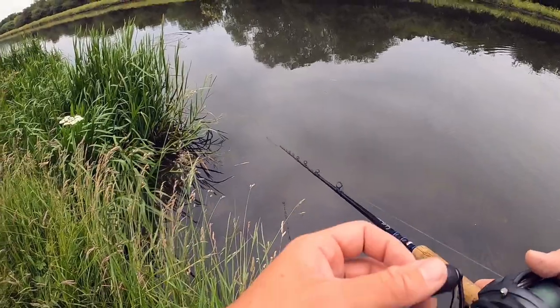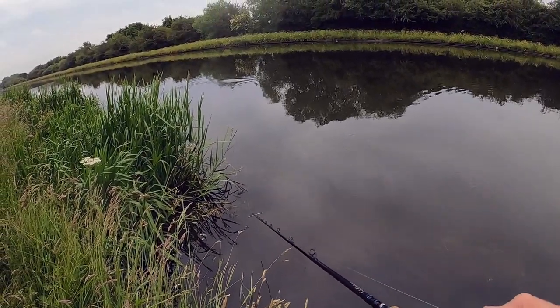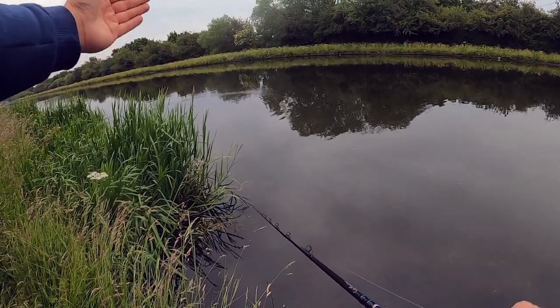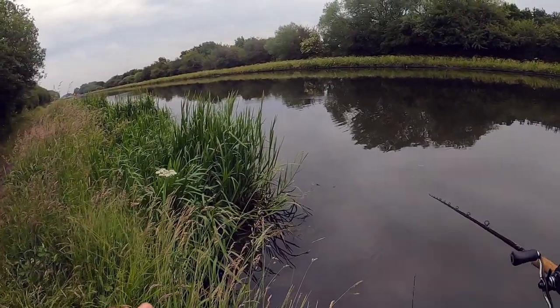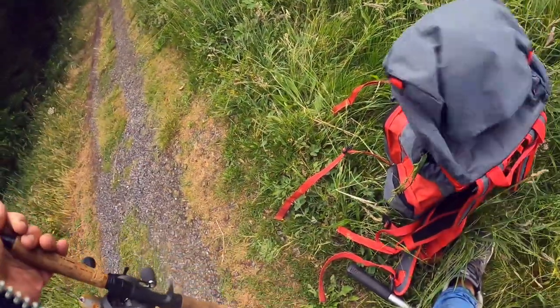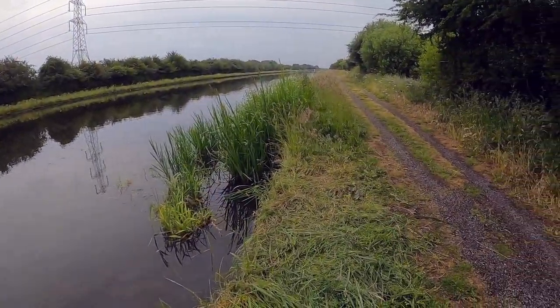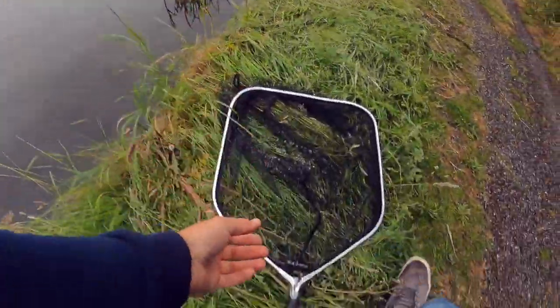Just working it right, slow. Must have just been head out at reeds. Crushed it. So good. Glad I put this layer back on, I'll tell you now. Let's see if we can pull some more fish out.